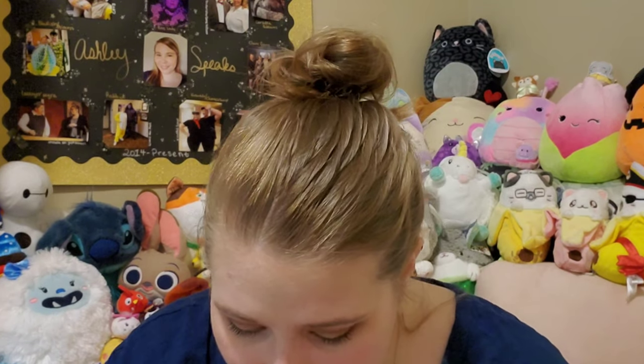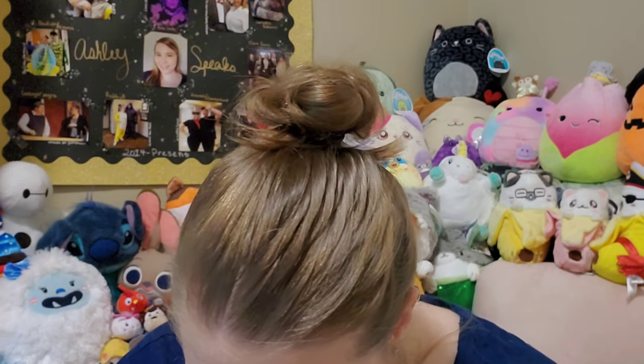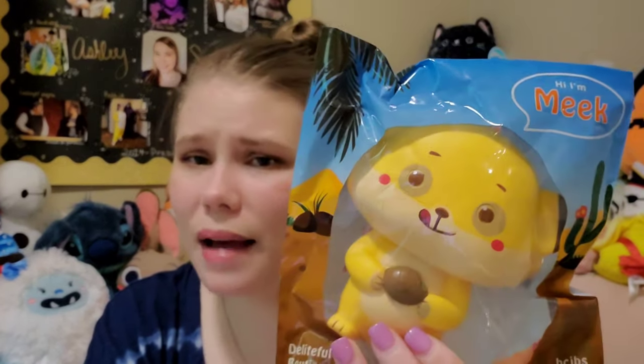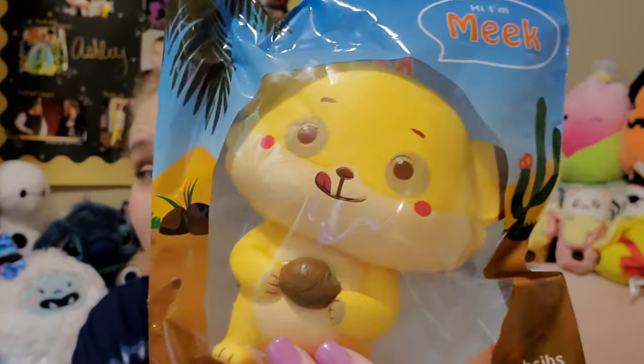Let's see if I can remember what I ordered. Is that something that is just free? Because I don't remember ordering that, dude. Huh. Okay. I don't remember ordering this little dude. Maybe this is like a little freebie. I have to look back at my packing slip and make sure everything's in here. But I think I see what I ordered. Interesting. Maybe I got a free squishy.